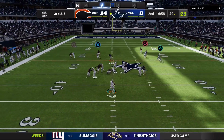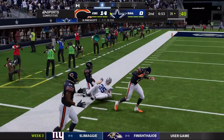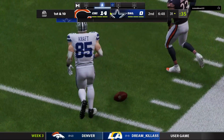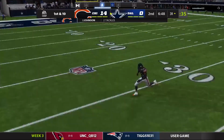Prescott to throw it. Quick hitter here, it's complete. And he takes this one down almost all the way to the 30. Well, a lot of times when you get a manageable 3rd down situation like this, you have to think about your tight end, and he comes through for him, picking up the first down.